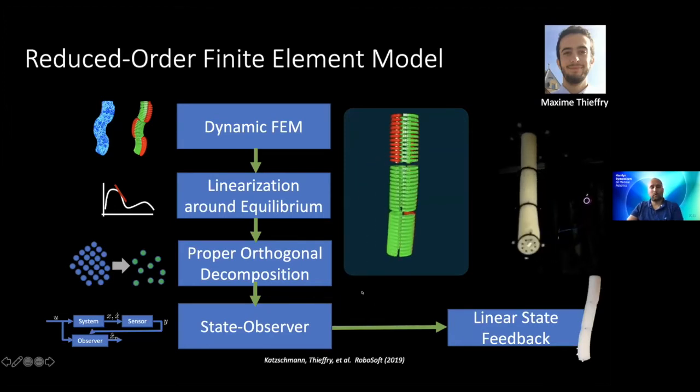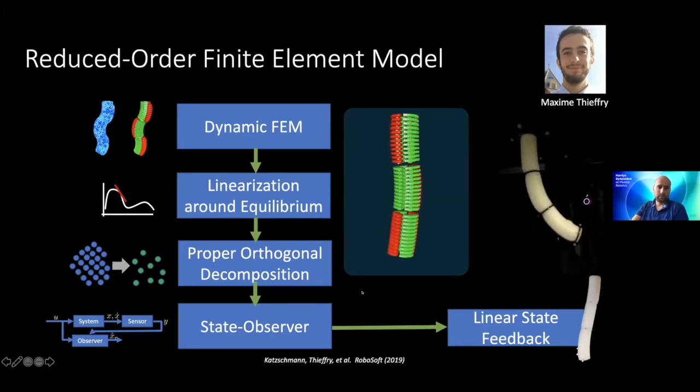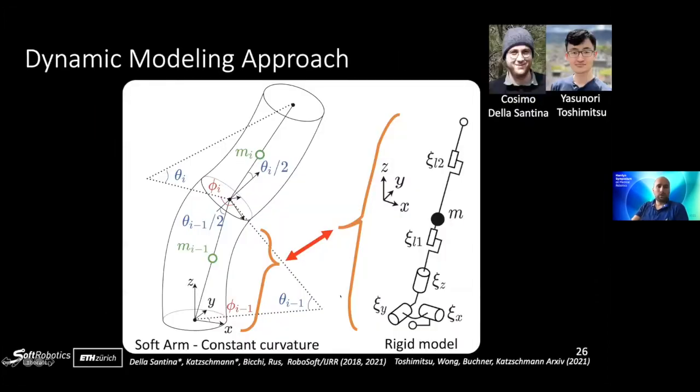And I wish I would have had more time to try it out, but I'm currently in the process of doing this and seeing more results in this direction. So now going to these more minimal parameter models, the third thing I was showing you on the previous slide is how can you take, for example, a constant curvature assumption, Cosimo was briefly showing this, applying it even up to a 3-dimensional arm and mapping it to a rigid robot model that allows you to say, hey, this is an approximation to a model that allows us to very quickly and rapidly calculate the dynamics of the system.